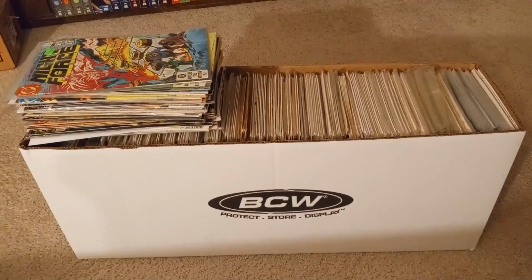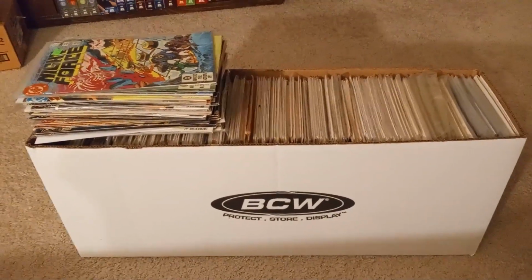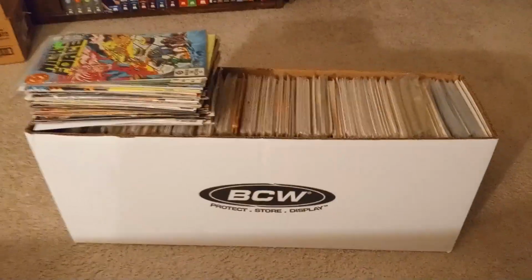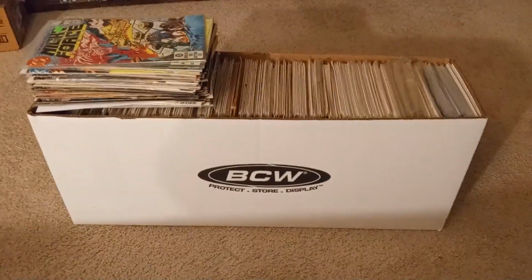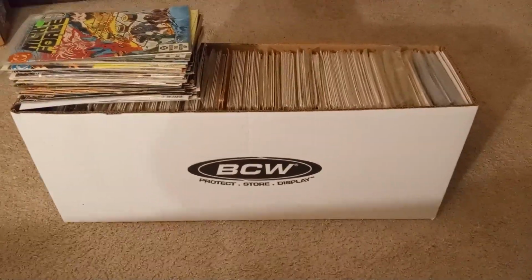But I got pretty much everything that I kind of wanted. And I put a lot of stuff back, too. Anyway, so let's get through all these comics so you can see what I bought.